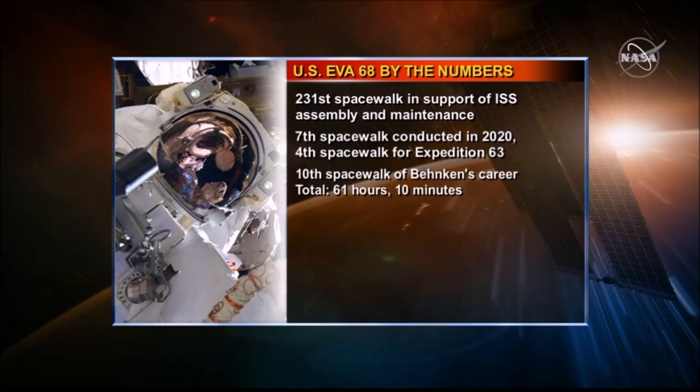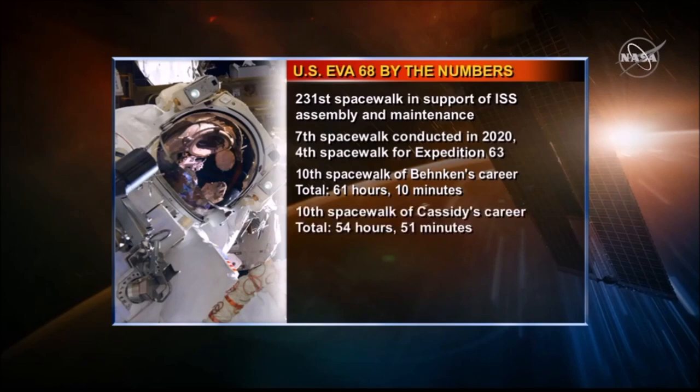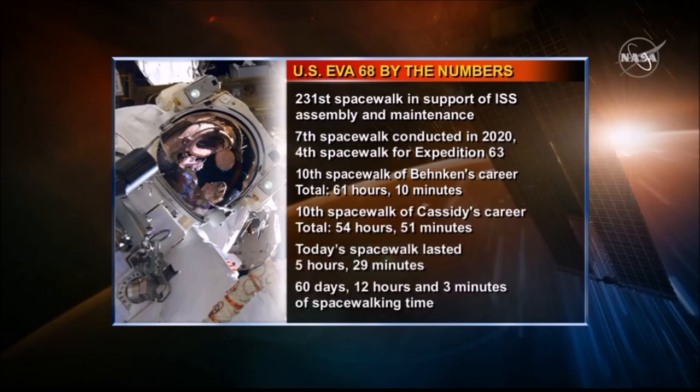It's the 10th spacewalk for Bob Behnken, and his total time spacewalking is 61 hours and 10 minutes. It's also the 10th spacewalk for Chris Cassidy, his total reaching 54 hours and 51 minutes. Today's spacewalk lasted 5 hours and 29 minutes, and of all spacewalking time across those 231 in support of station assembly and maintenance, that equals 60 days, 12 hours, and 3 minutes of spacewalking time.